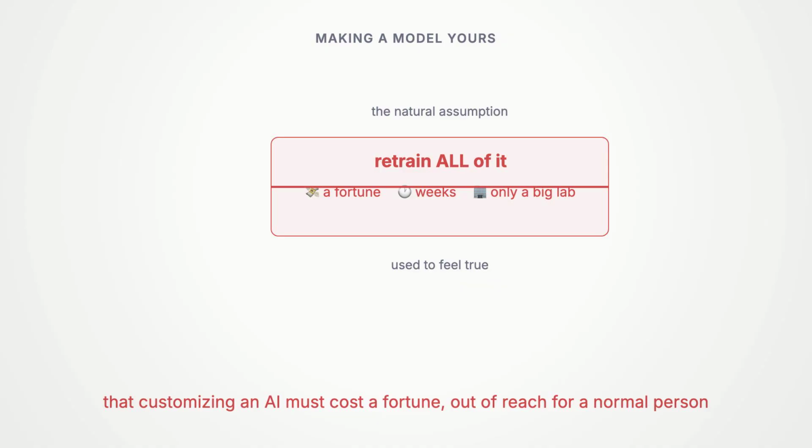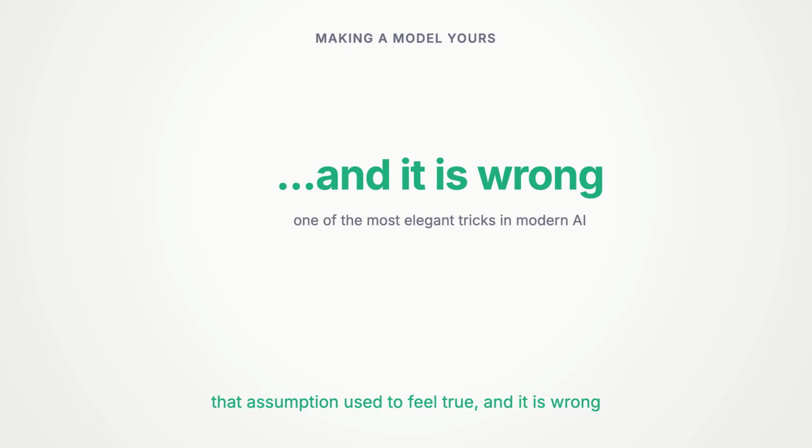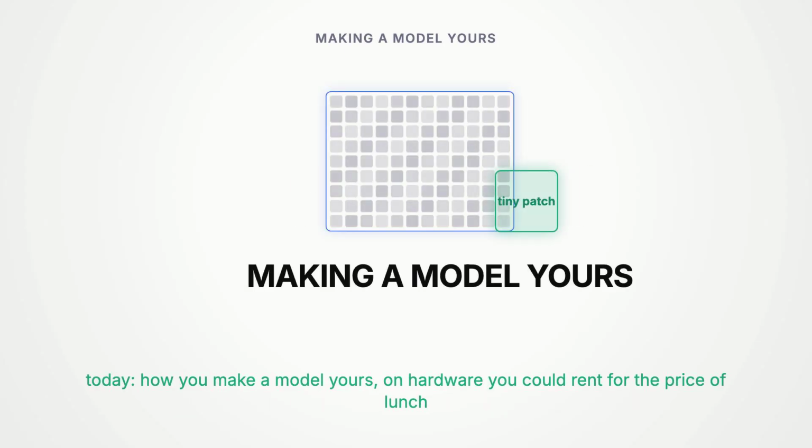That customizing an AI must cost a fortune and is simply out of reach for a normal person. That assumption used to feel true, and it is wrong, and the reason it is wrong is one of the most elegant tricks in modern AI. You do not move the mountain. You bolt a tiny patch onto it. Today, how you make a model yours on hardware you could rent for the price of lunch.